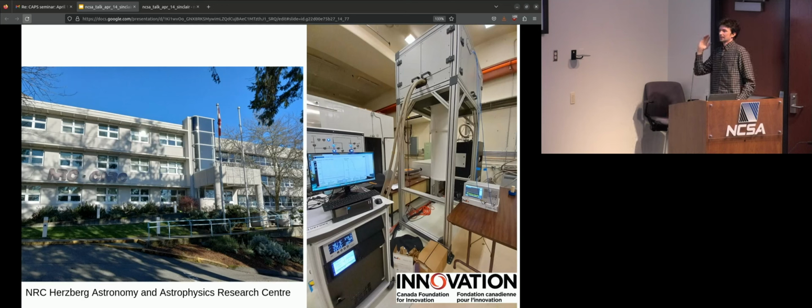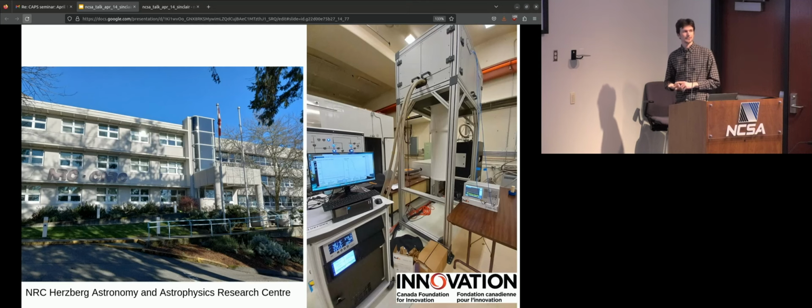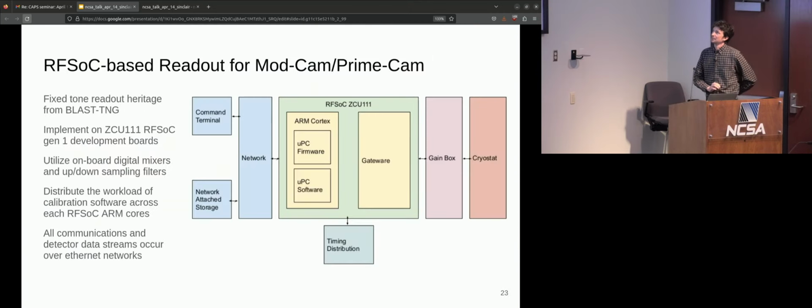So Scott Chapman is a professor that I'm working with who got the CFI, Canada Foundation for Innovation, grant to work on the 850 gigahertz camera and then also develop the readout electronics. So what are the readout electronics? This is my job.